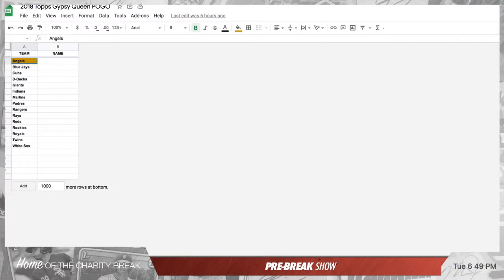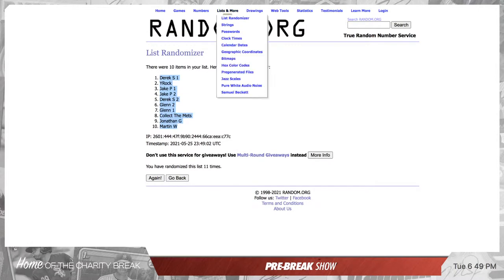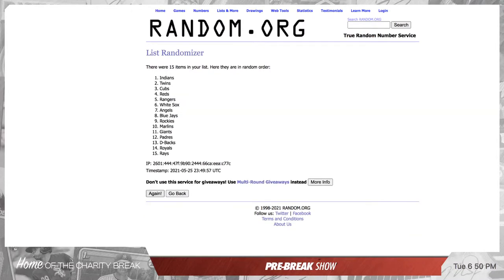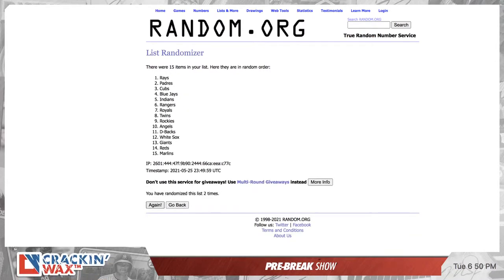Angels were held back. Of course, we got Mike Trout in there. And Shohei Ohtani rookie cards. Shohei Ohtani rookie autos. Very possible in that. Angels, where'd you go? Angels are in that 8th spot. Okay.